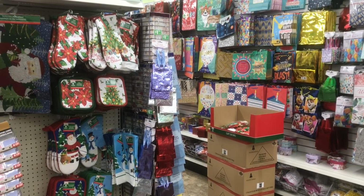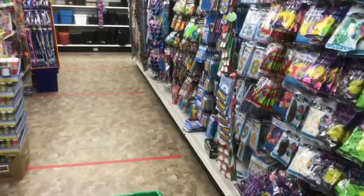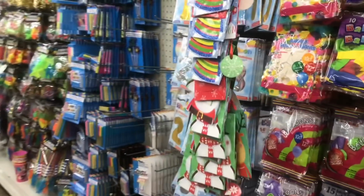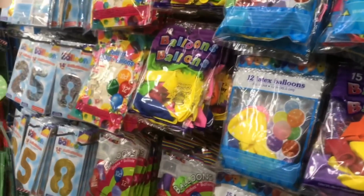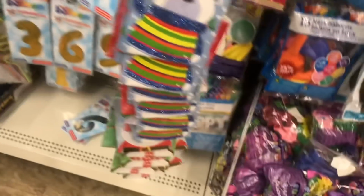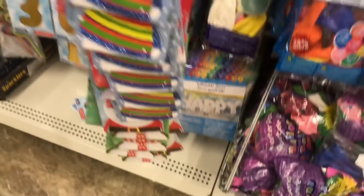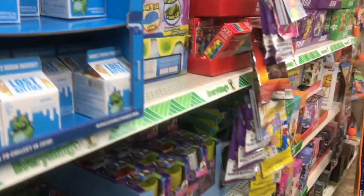Just inside Dollar Tree, hoping to see if there's anything new that catches my eye. I do want to go down the kit aisle and also see if there's any more of the balloons that I love with the little confetti in them. I like the happy birthday sign, but they don't have any more of those balloons here, so I'll have to go to a different store.